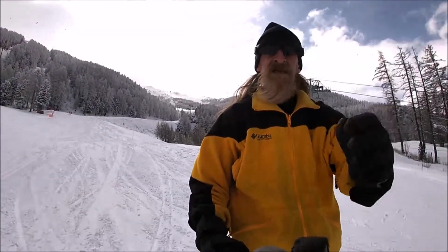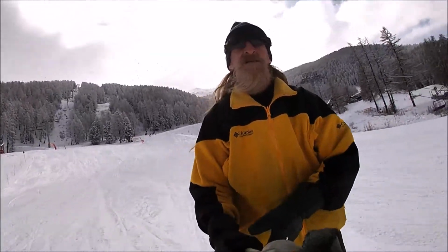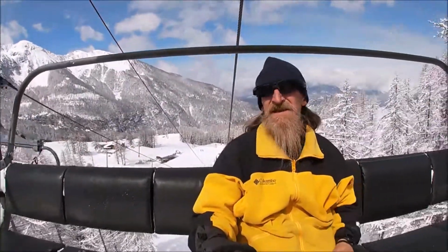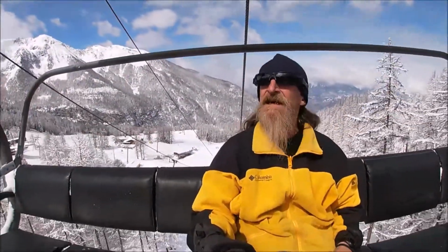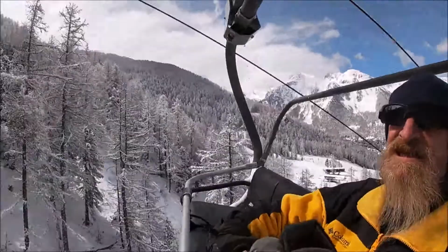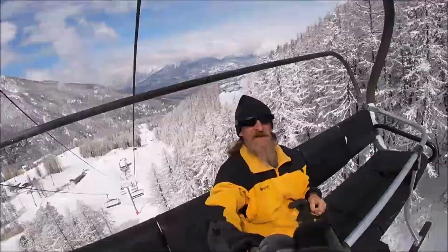Okay, so here we go. So it's still pretty cold out down at Les-Orres 1800 there, still at -2 at midday. But just this place is transformed. Look at the trees. Just beautiful, beautiful, beautiful.